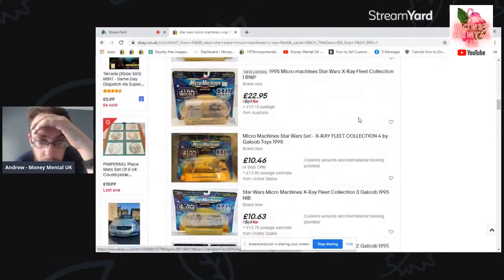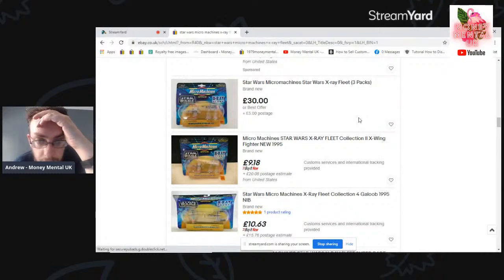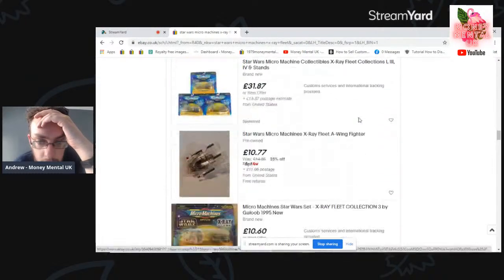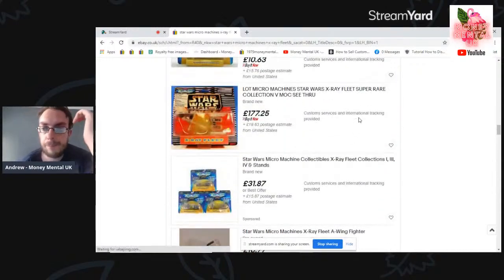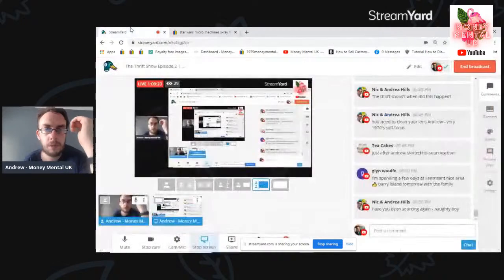Listing £11. So we've gone £35 there, three packs. Yeah, I don't know. I'll probably list them for £60 and see what happens. There's not a lot out there, but like I say, I'm not really bothered if they sell or not, because I will keep it for myself. But I'll try £60 on them and see what happens. Right.